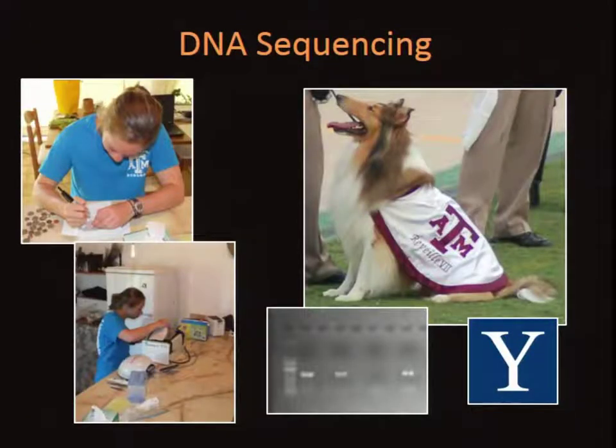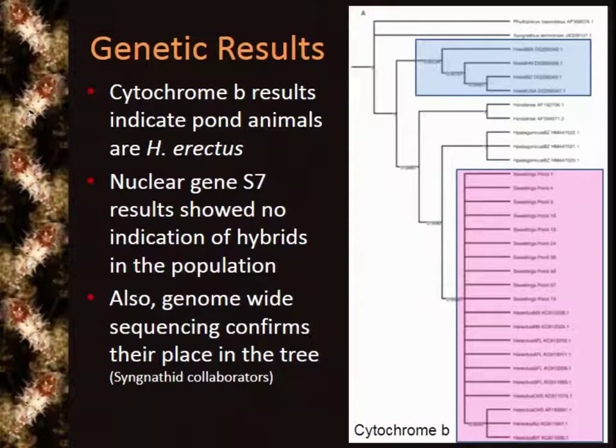And so this is just some pictures. We did all of our DNA extractions in the field in our little apartment in the Bahamas. We sent them off to Yale to be able to sequence the DNA. And what we found, dun dun dun, is that they're actually Hippocampus erectus. So our cytochrome B gene data came back and said that they were Hippocampus erectus.